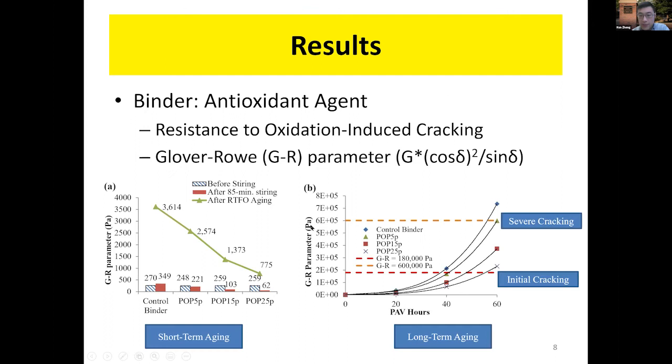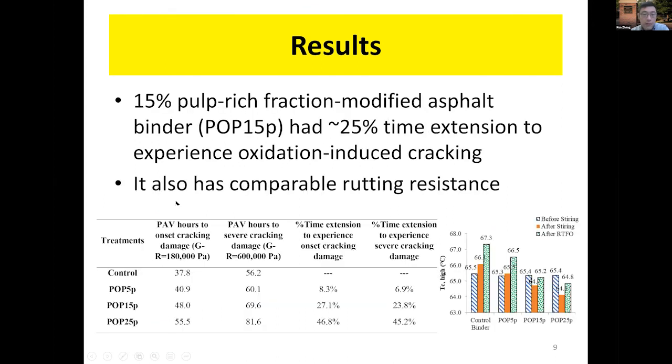Well, here, based on this chart, I calculated how many PAV hours each type of binder needs to experience the initial cracking damage and severe cracking damage. So for the control binder, it only needs 37.8 PAV hours and 56.2 PAV hours to experience the initial cracking damage and the severe cracking damage.